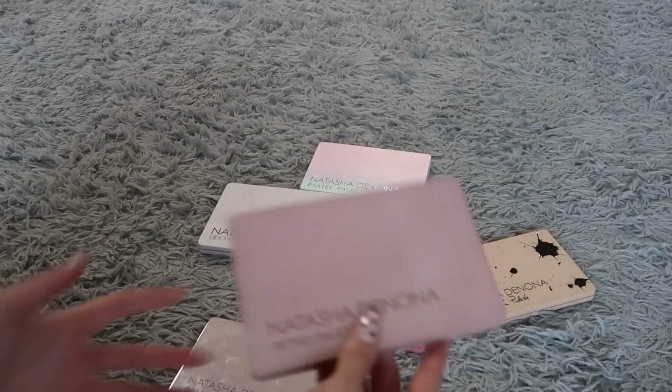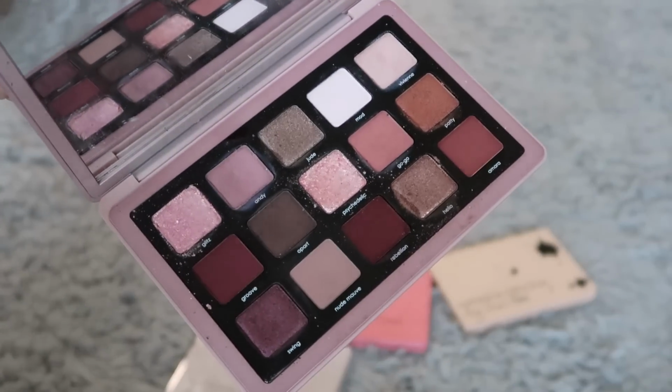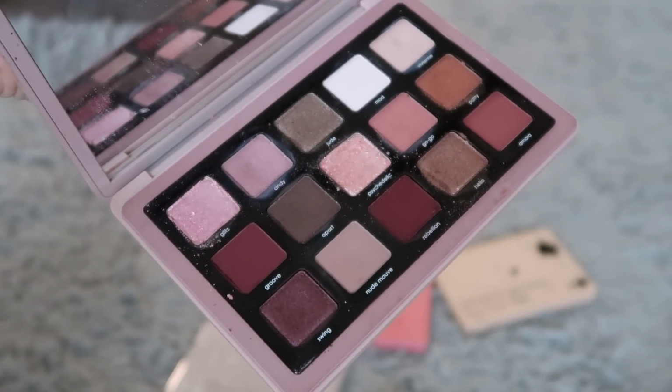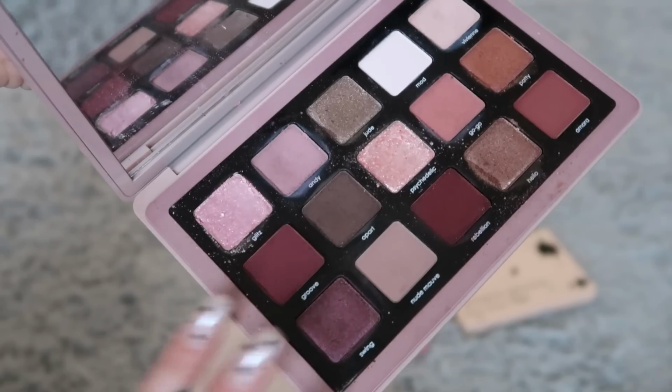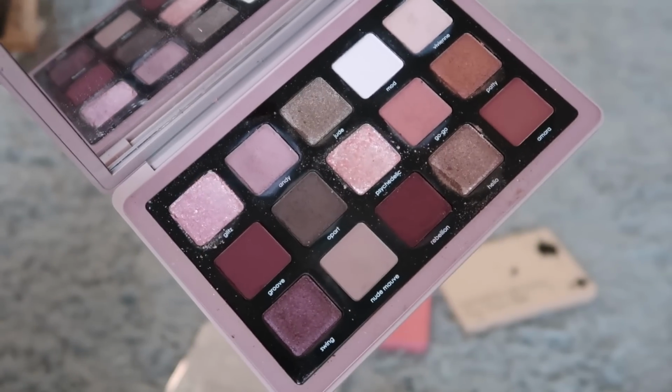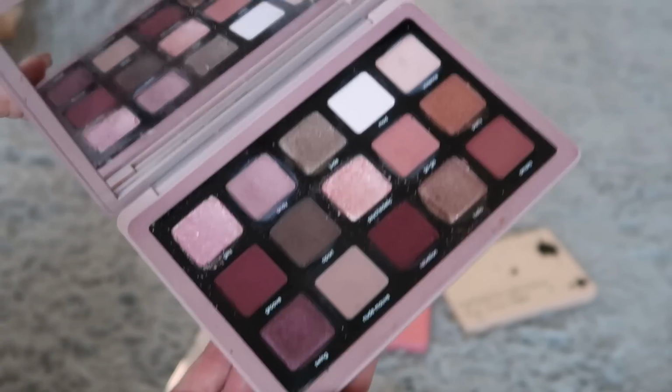Also my retro palette, this is another one that I absolutely adore. These midi size palettes from Natasha I just think are fabulous. I actually got to do a campaign with Natasha Denona again, in 2021, was my year, okay? I got to do an Instagram post with them and I was so excited about it. Love these colors though. So beautiful.